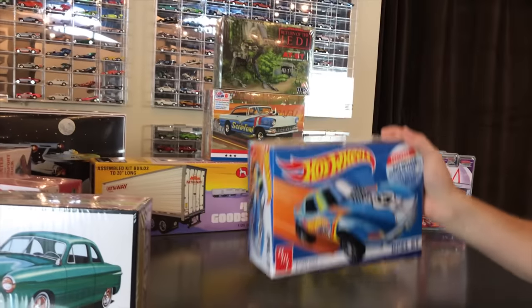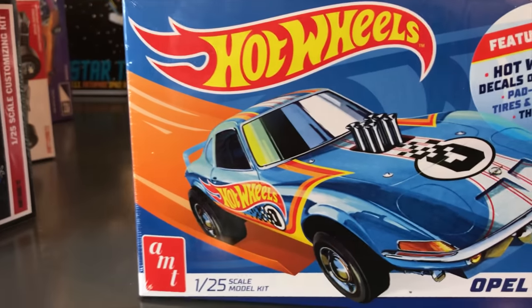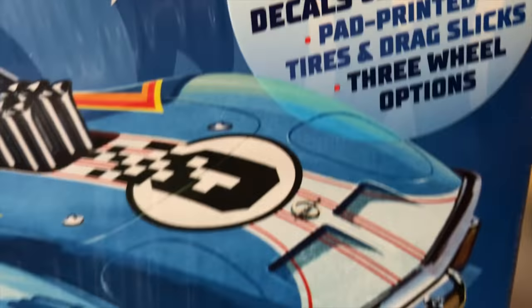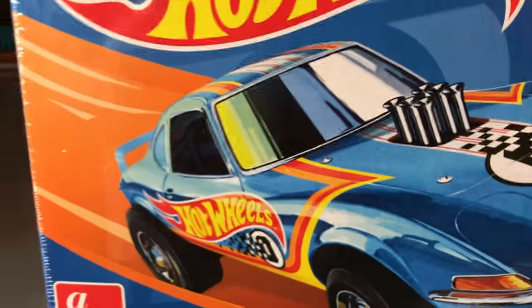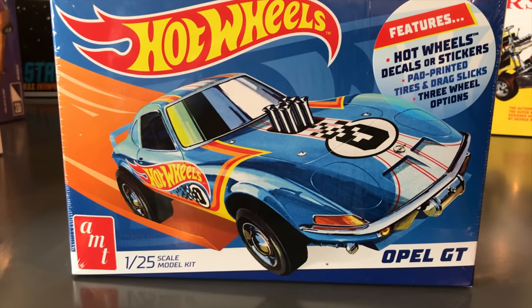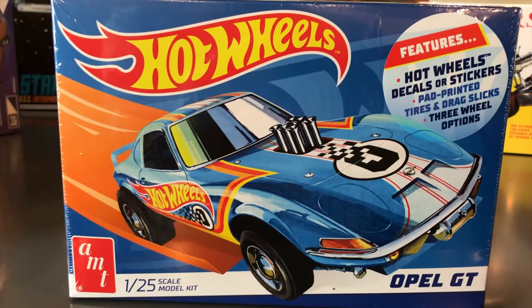Next up, four car kits. The Hot Wheels Opel GT. Been a while since we brought the Opel GT out. These Hot Wheels kits have been really fun to do. This one you can build in a couple different ways. You can go real crazy with the race style. It has these stacks on the top of it, which are actually real metal stacks. Comes with decals or stickers. So advanced model builders can use the decals, or younger model builders can use the stickers.